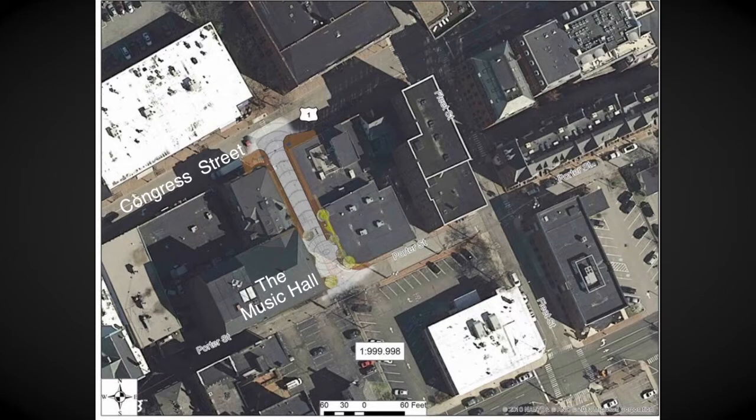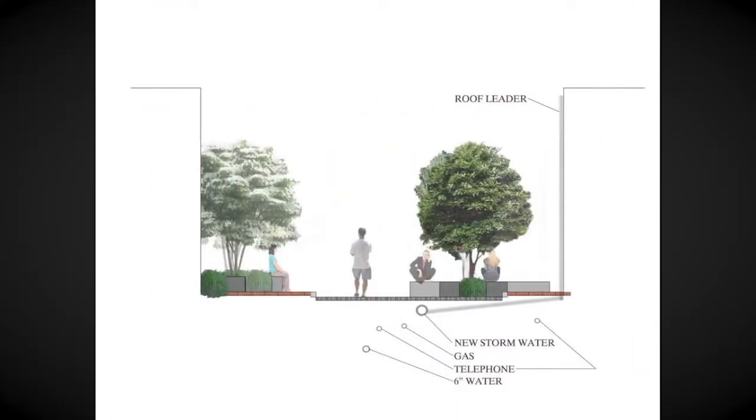Here's that radiating pattern that creates the fabric of the music hall that flows down Chestnut Street onto Congress Street, thereby making the presence of the music hall readily seen to passersby on Congress Street. Another key aspect of our work is to rip up the street and repair all the utilities underground, including getting all the roof leader water into a new stormwater system.